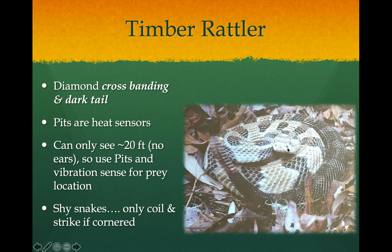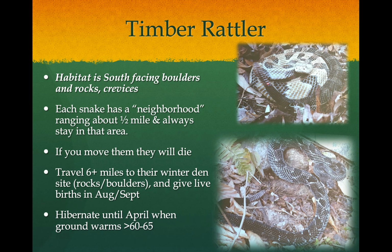Remember that, here's the guy's head. They have these little pits right here on their face, which are their heat sensors. They can only see for about 20 feet. So they use the pits and vibration sense for locating prey. And they're, again, very shy. You're not going to see these snakes very often, if ever. If they sense you're coming, they're gone. And they're really only going to coil and strike if you get them cornered and they feel threatened.